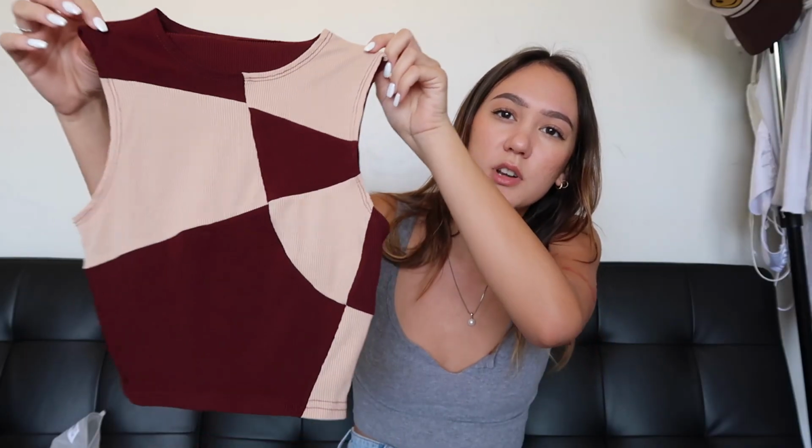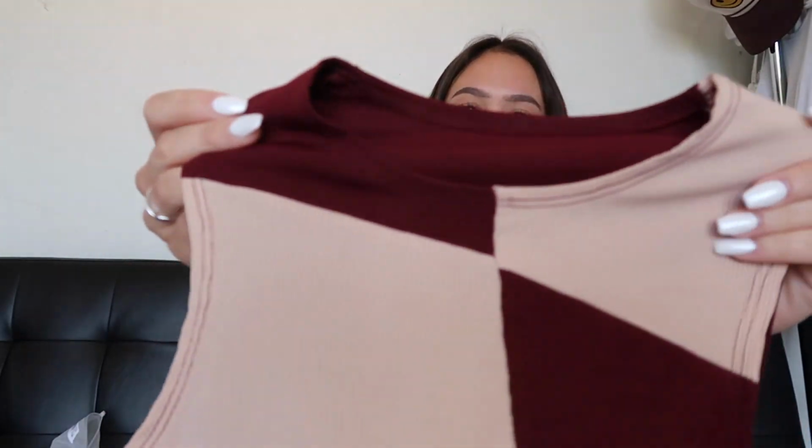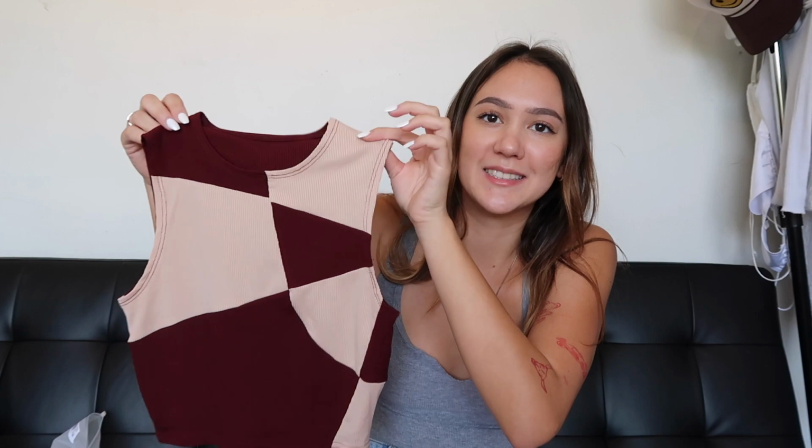So I'm gonna start with my favorite piece that they sent me. It's this really cute burgundy and tan kind of color. It's a halter style, and the material is ribbed. The back is just plain burgundy, which I like, and then the front is where all the jazz happens. I just love the, what's the word? You know that style of art that's contemporary? I don't know how to explain it, but I just love the pattern and the colors are really flattering on.